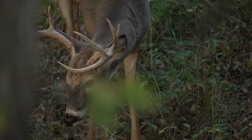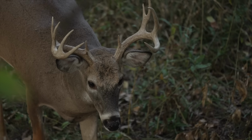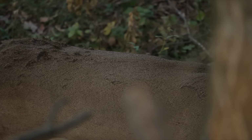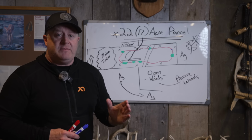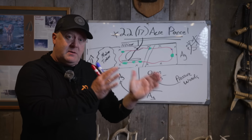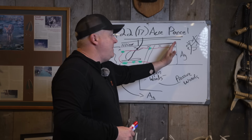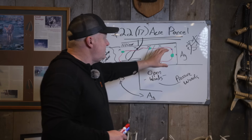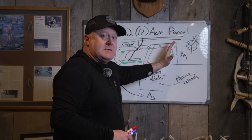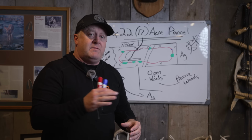A lot of times, a property that is long like this, I actually like that long rectangle property better than just a square. And the reason is because all the way to the back here, on a property like this, the property is almost a half mile deep. 20 acres times 110 yards is a half mile deep. So it's a long ways back to the back here. And when you think of that, the deer that are back here, the bucks that might be moving here might be totally different up here. So I want to bring those all together so they're moving front to back.